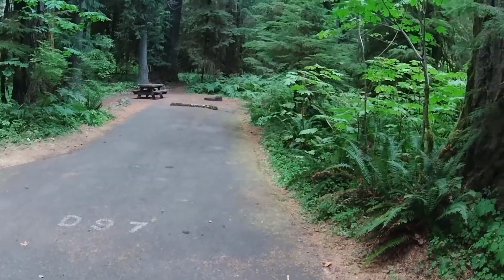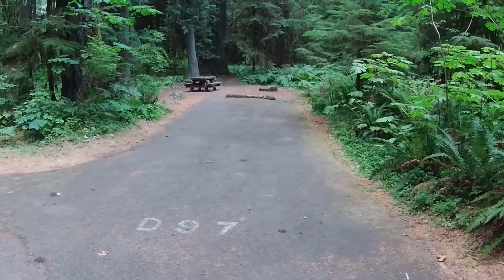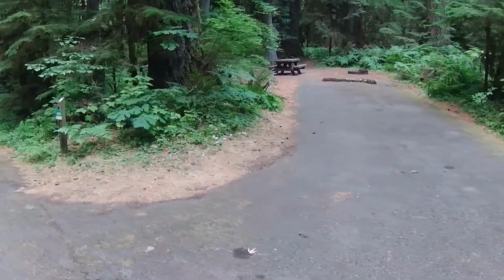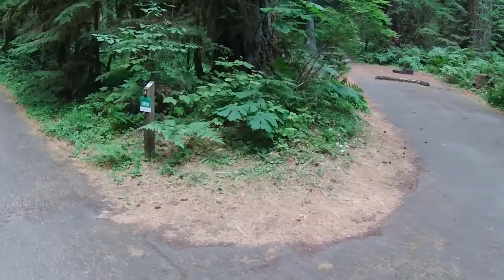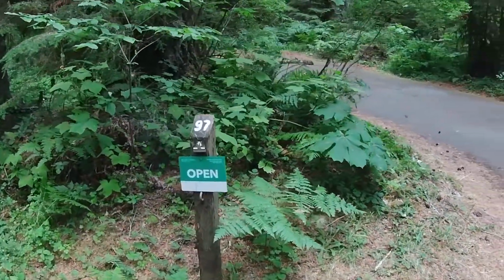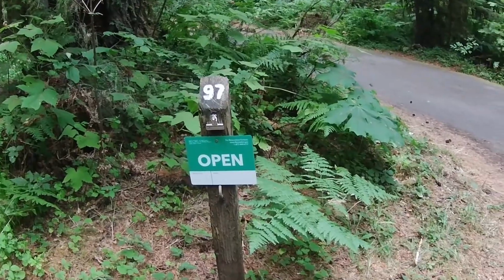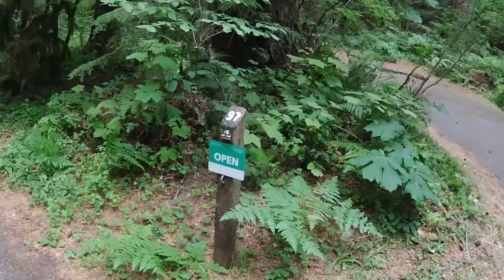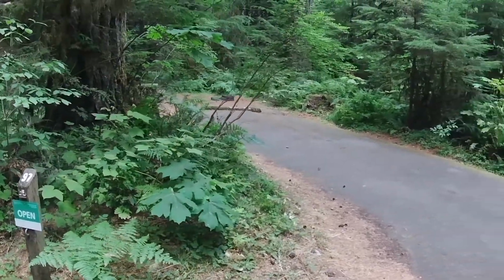And there's another site, D97, and it's marked with one of these green ones, which indicates it's a first come, first serve site. So if you see driving through and there's no ticket hanging there indicating somebody's paid for the site, then it is a first come, first serve site.